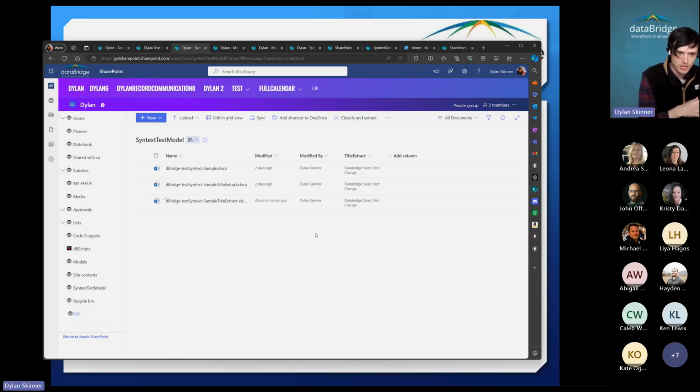I think they're doing a trial period as well, so you can get it turned on, and there may even be some level of a free trial. But the new method is more pay-as-you-go, and I'll talk a little bit about that. When Syntax is enabled, you have this option on a library to use classify and extract.